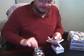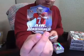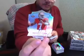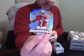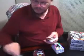Okay, underneath this, we got one of the refracted parallels for Air Marshal. I believe these are 1 in 160. Don't quote me on that. But you can take a look at the sell sheet on there to give you the breakdown. But anyway, Colin Kaepernick for the 49ers.